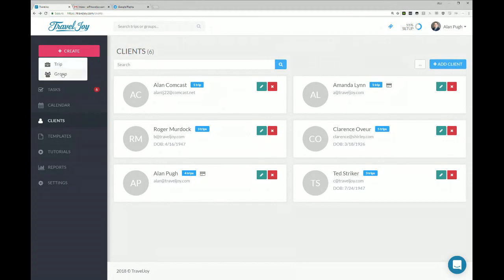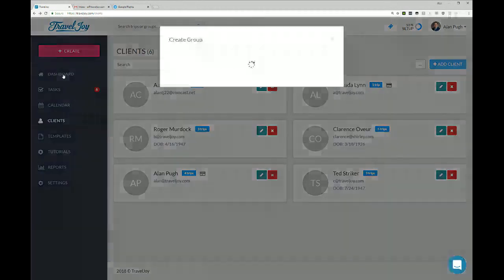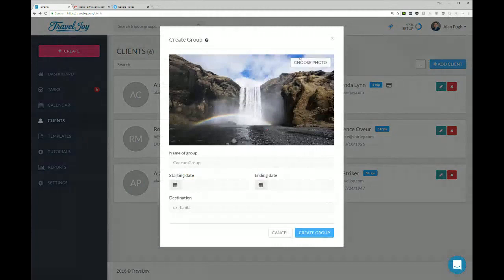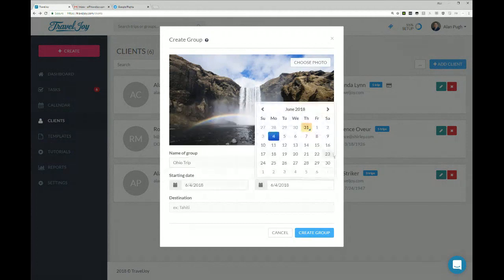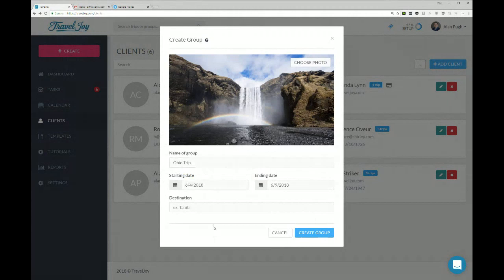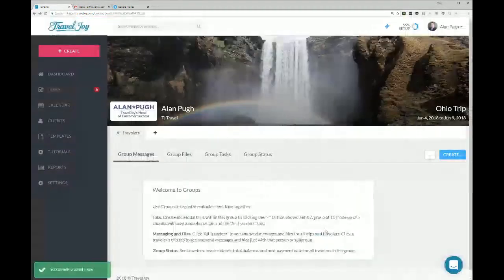Much like creating a trip, to create a group, you're going to click the pink Create button and click Group. You're going to choose a cover photo that works for everybody. You're going to name your group. Give it a start and end date. And create the group. So it's going to start out completely empty, obviously.